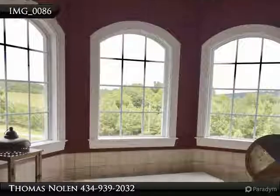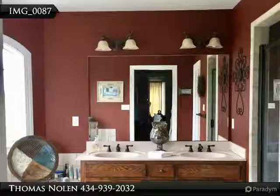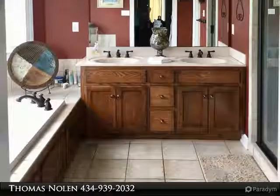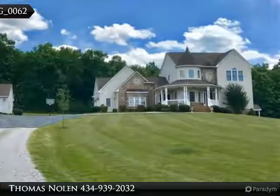Located on 10 gently rolling green acres 5 minutes to Historic Appomattox is this custom-built Victorian 2-story. Quality construction from top to bottom makes it easy to enjoy this fabulous floor plan featuring 4 bedrooms, 3.5 baths, and a large bright granite kitchen with bar and dining area.